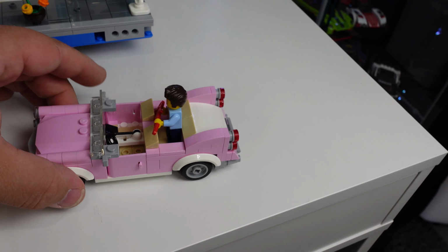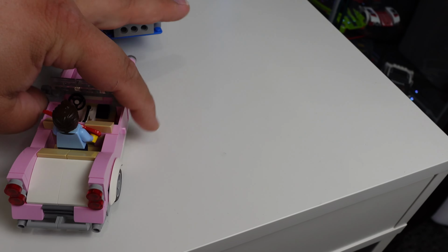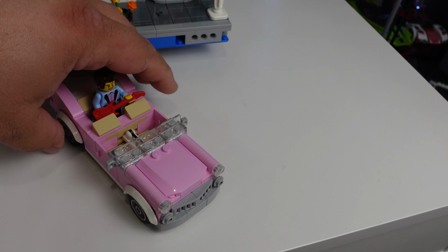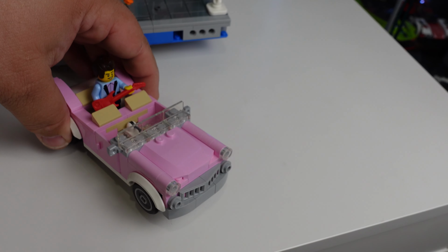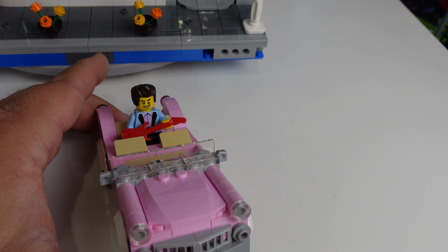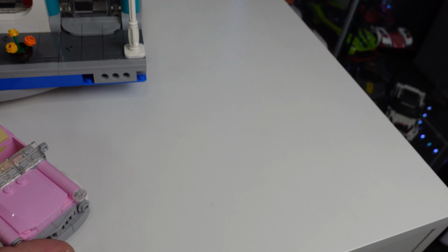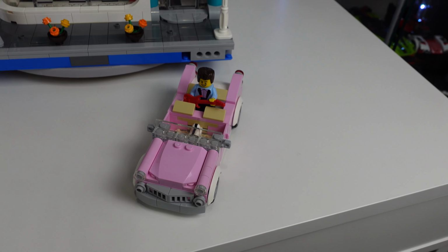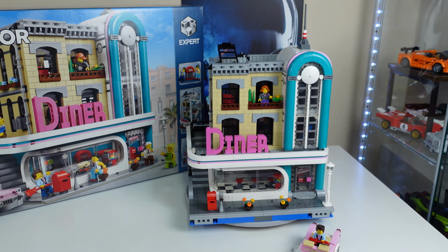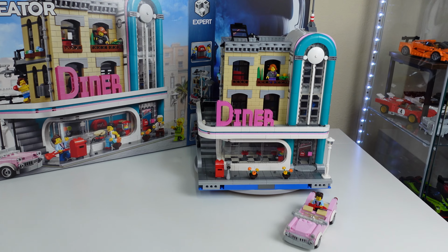Like I said, it does make me think of a 50s Cadillac with those big fins. But due to copyright, they really can't put Cadillac in here unless they ask, and that'd be more money. And then we do have a dude. I put him like this because he's doing a musical number like in the classic movie Grease. But coming on out, that is the 50s Diner.